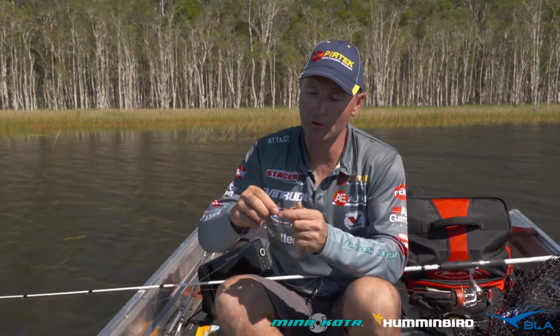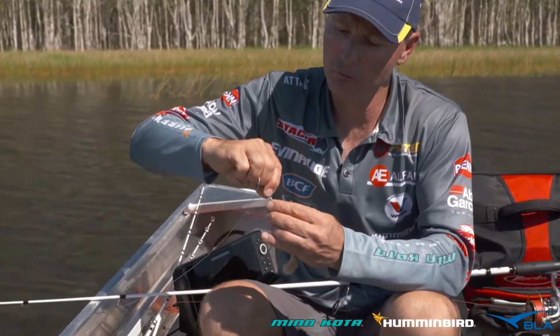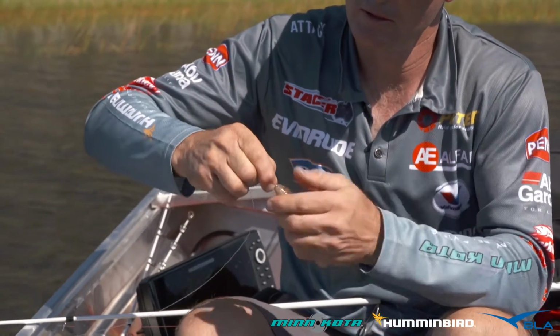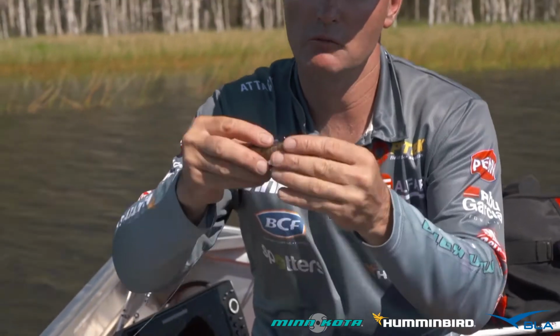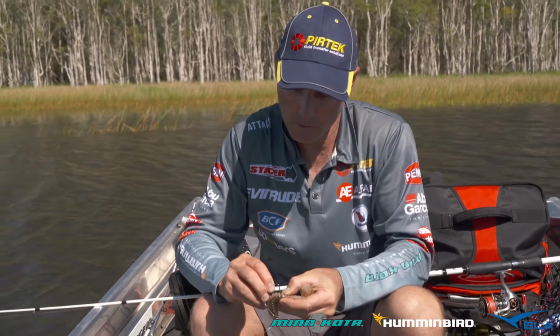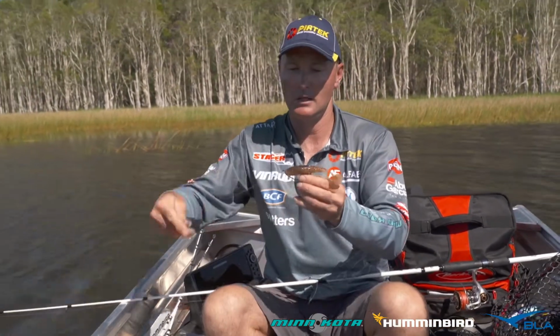So this hook's got a spring on it there, so we just simply wind that spring straight into the front of the soft plastic there like so. Wind away, it's up to about there. Then have a look where that hook's going to need to sit, which is about there, and it's that rib. So I'll turn that over, get the point of that hook, go straight through that rib and nice and straight through the back like so, and that's it.